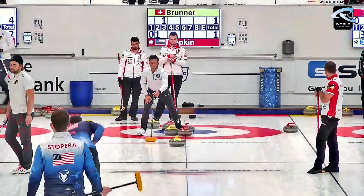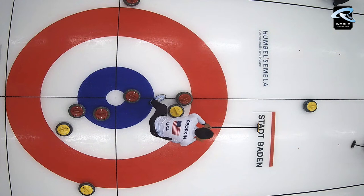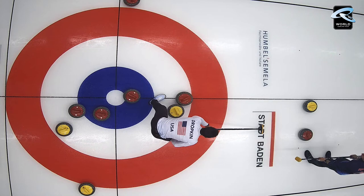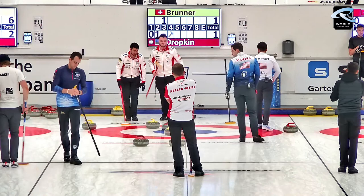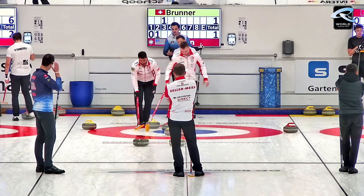I need a curl touch. The line is very important here. The weight as well, but line's getting close. Foot more or less doesn't matter too much. Line's good. It's decent. Maybe not. Got a shot off. Is there enough room? Board. I think there is.